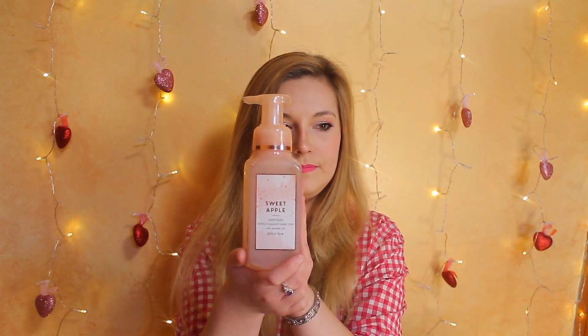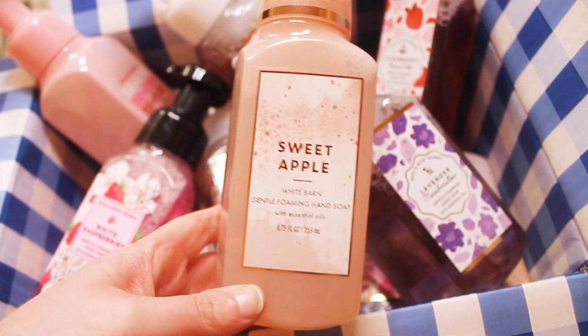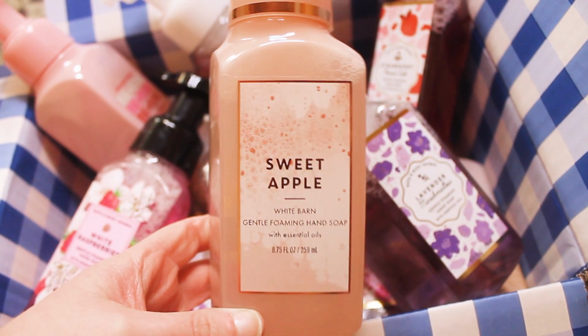Sweet Apple. This one's brand new, at least in terms of calling it Sweet Apple. Of course, they've had Country Apple, Farm Stand Apple, Fresh Apple, Heirloom Apple. They've had all sorts of different apples. My guess is it's probably just the same type of deal, but Farm Fresh Apple, Crisp Pear, and Orchard Skies.